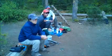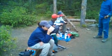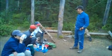So once again, around the fire, having our dinner and some chocolate now and an electrolyte drink. Awesome. And we've had some wine, and now I'm going to hit the scotch, and it'll be good times.